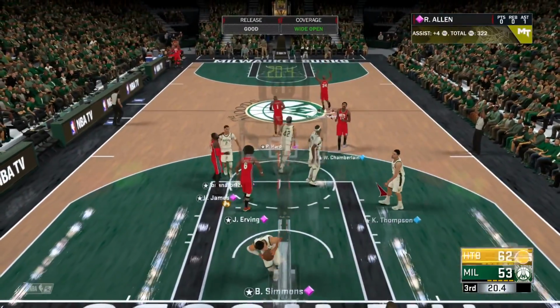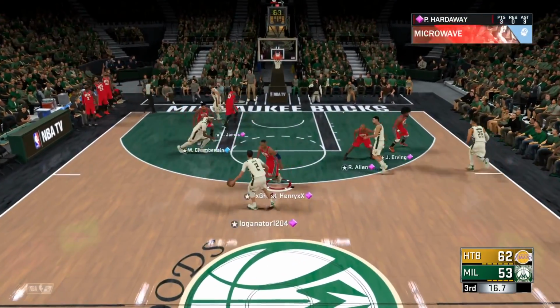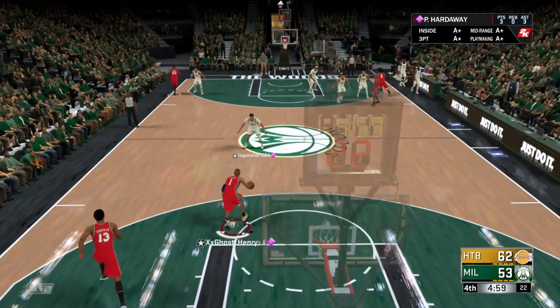Banger. Let's go, yo. Okay, Julius Erving has been a good point guard. They're focusing too much on him on defense. It's working out for me. All right, guys, fourth quarter time. It's the real deal now.